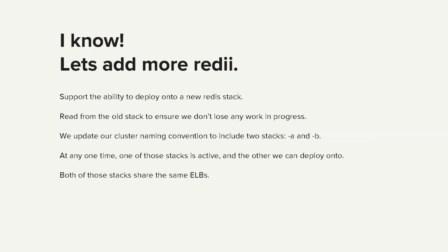So I know we'll add more Redises. Essentially, what we do is we have our current stack of all these replicas and all these clouddriver clusters that are reading from these replicas, and we just basically rubber stamp that into another batch. In our naming convention for our clusters, we call one of them A and one of them B. In our steady state, we're operating against one of the two.